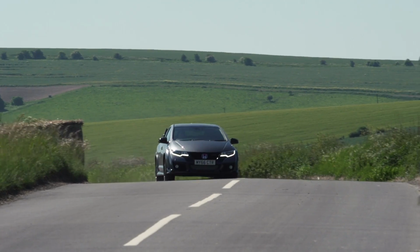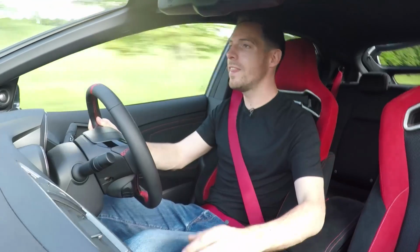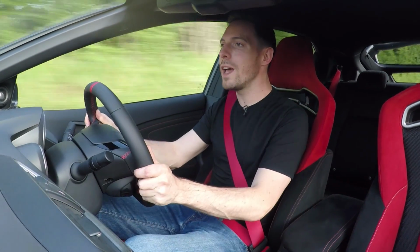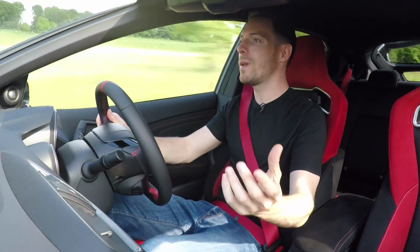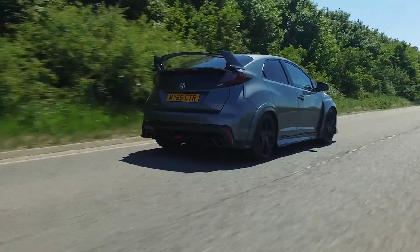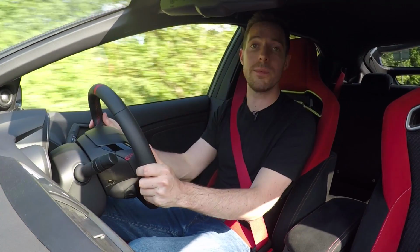When this was launched, 300 horsepower was par for the course in the hot hatch class. And there's just no way of getting that sort of power from a normally aspirated 4-cylinder engine unless you're spending a fortune on it, which would have made the car prohibitively expensive. So for this car to be on the pace of the class, Honda simply had to use a turbocharger.